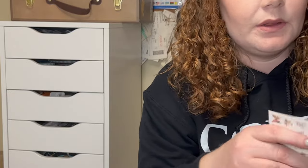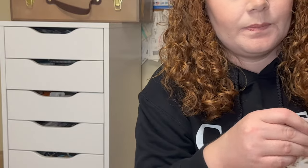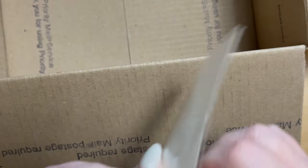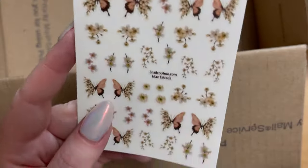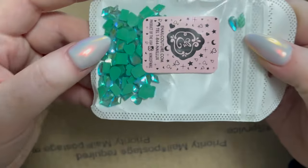These ones are really pretty though. I like them. You have some butterflies. They're nice and muted. Okay, so it actually has his branding here. That is super pretty. And then it looks like we got a bunch of green crystals.